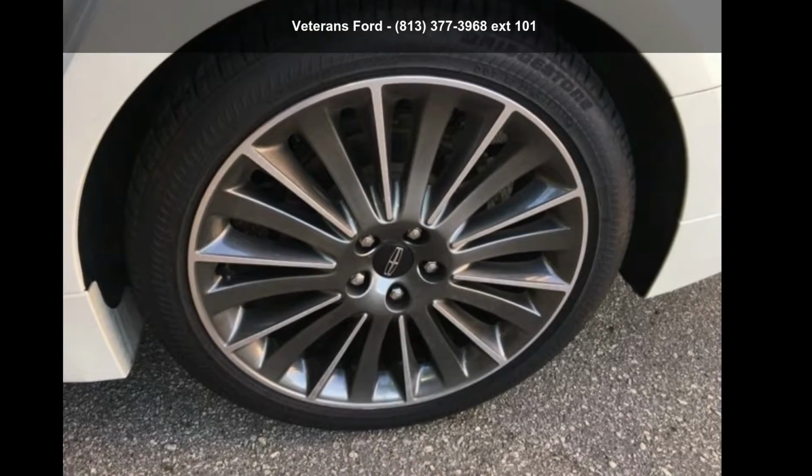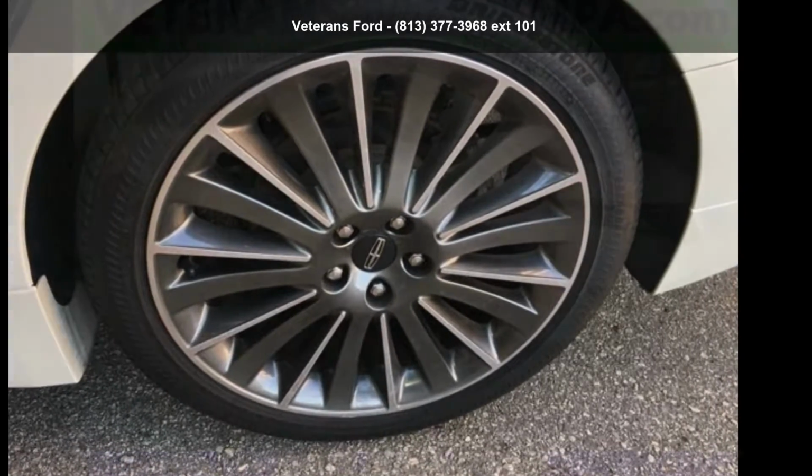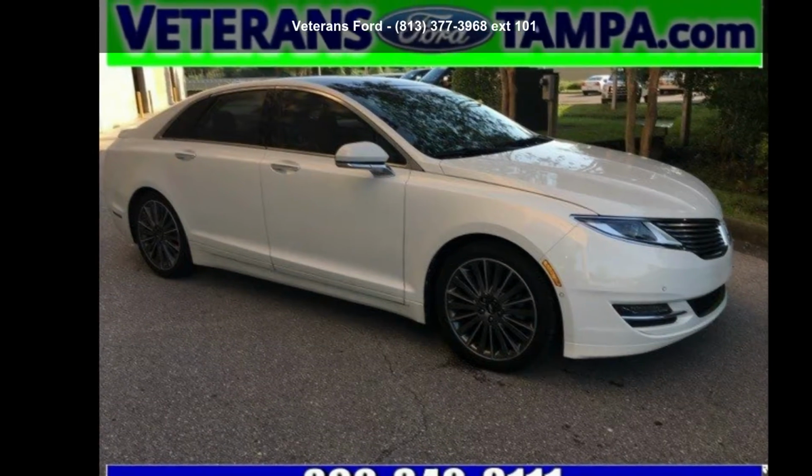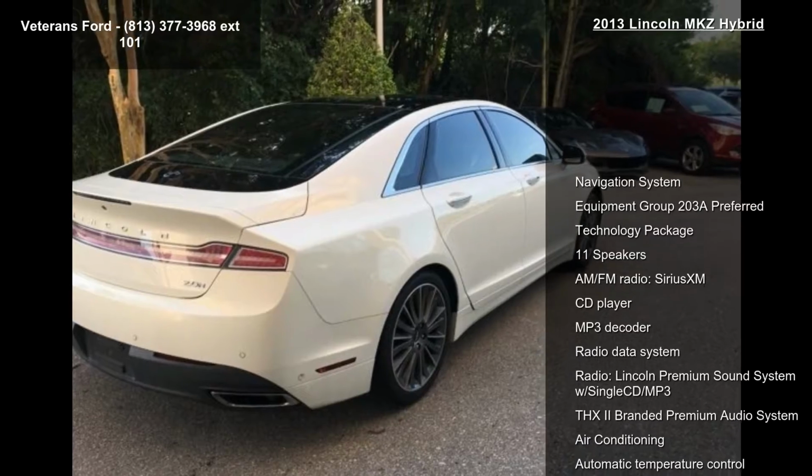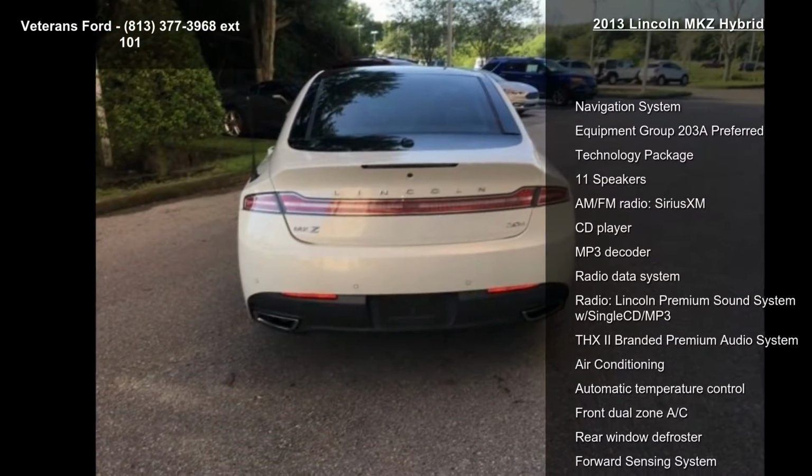Imagine yourself in this Lincoln 2013 MKZ Hybrid. If you are looking for a first-class ride, you have found it. This vehicle comes with a reliable 4-cylinder engine, paired with a sporty manual transmission.